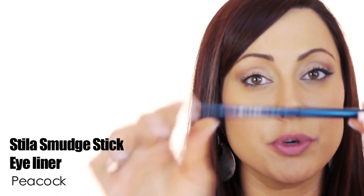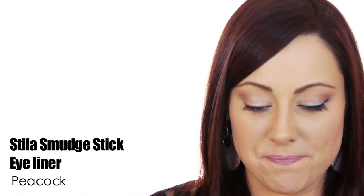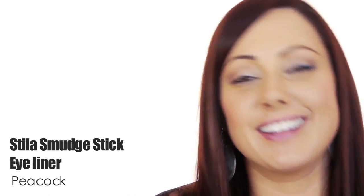So to start off our first work week look, hopefully I can say that correctly, you want to take a teal eyeliner, and it doesn't have to be teal, it could be any color that you guys want. I just chose teal because I have brown eyes, and teal and purple generally make brown eyes pop quite a bit, and this is a gorgeous color. I'm going to use the Stila Smudge Proof Eyeliner in Peacock. Absolutely gorgeous, my favorite eyeliner ever.